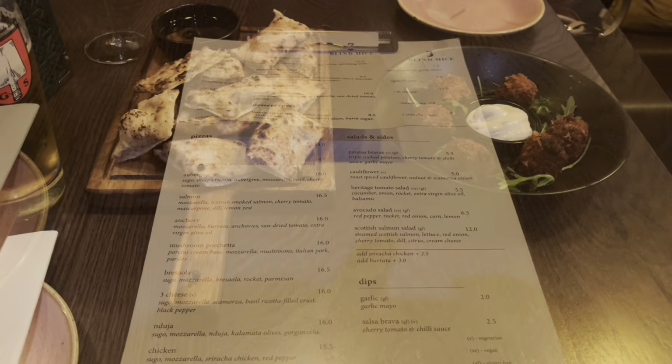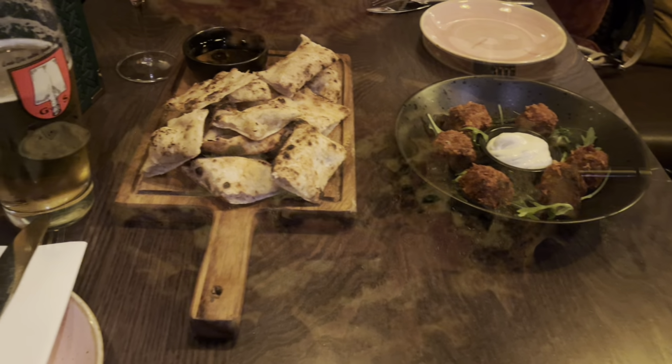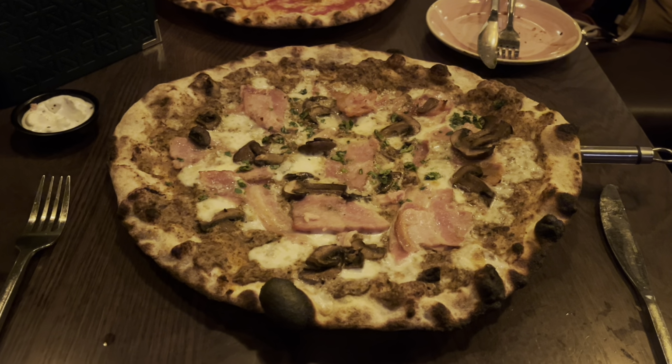For dinner we tried Free Blind Mice, which is located just off the Royal Mile, and the pizzas were amazing.